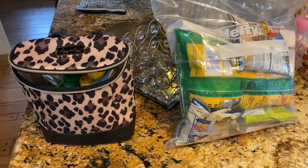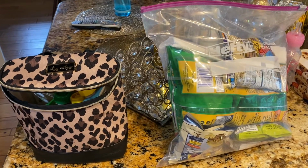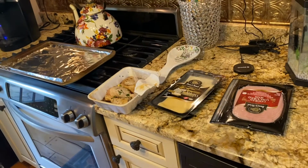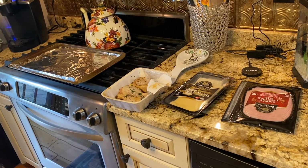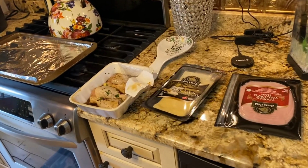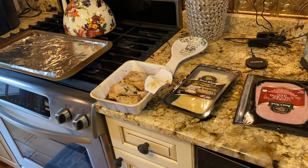And now I am making sandwiches and I'm making some chicken for my salad because I like to have a salad on the beach. And I'll show you guys how I package that so it's easy for the beach. But yep, up early, getting things ready.